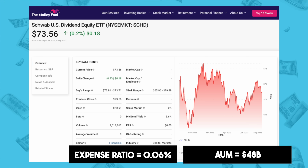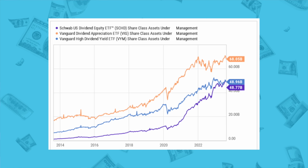In terms of size, SCHD is much smaller when compared to a giant fund like VOO, as SCHD has assets under management of nearly $50 billion. So a nice sized fund in itself, and actually the third largest dividend-focused ETF, trailing the likes of VIG and VYM, which are two other Vanguard ETFs. SCHD, though, has been growing rapidly in size and popularity over the past few years and is about to pass VYM as the second largest dividend-focused ETF. Now let's turn our attention to some more important factors that you want to know when investing in an ETF.